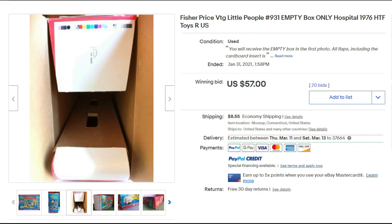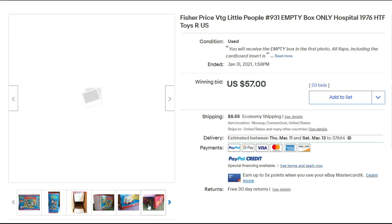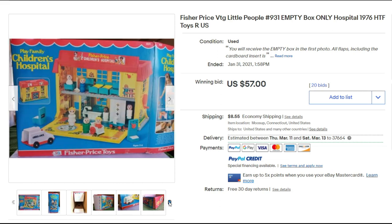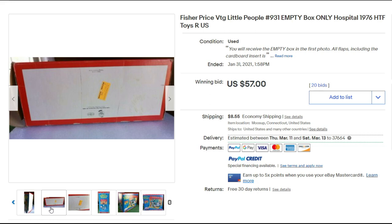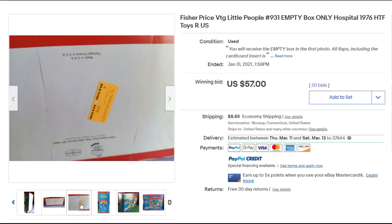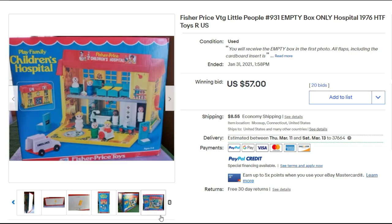I can tell you that I would never think of picking up a box that was empty for a Fisher-Price toy, but this is for the Little People, number 931, empty box. It was for a children's hospital, sold by Toys R Us, sold for $57 with 20 bids. That's a lot of bids. 20 bids sold for $57.